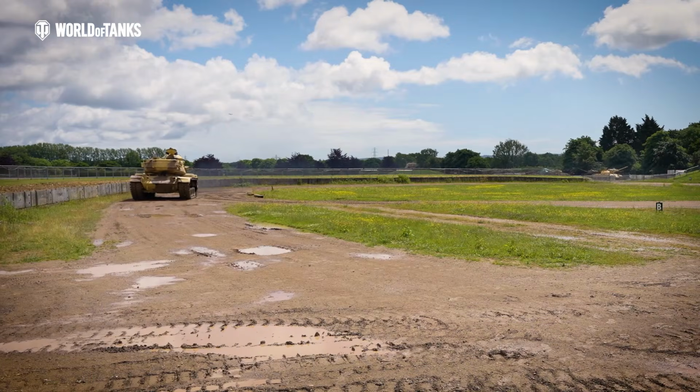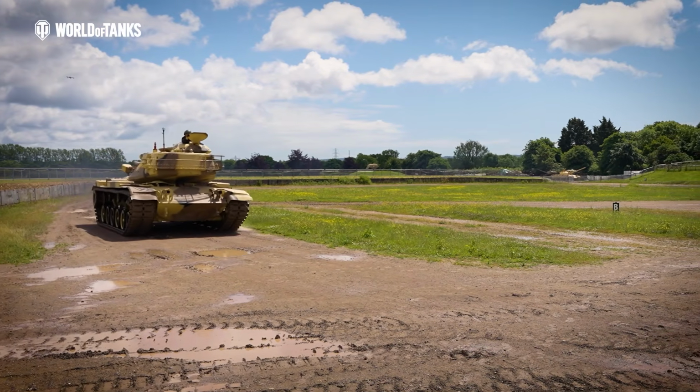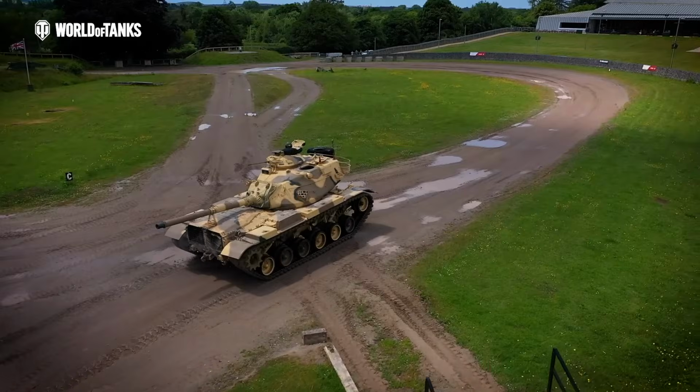The steering is very, very different to any other tank that I've driven before. You have to be really light on the steering, and there is a real tendency to overcorrect until you're used to it.